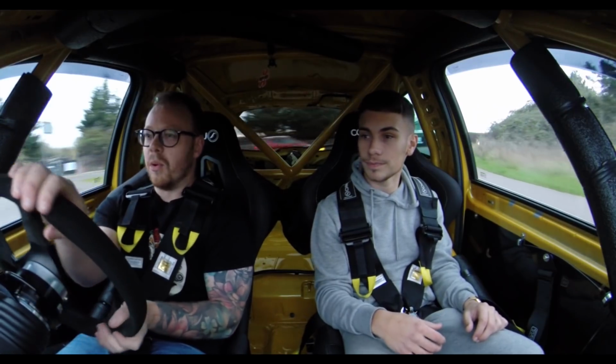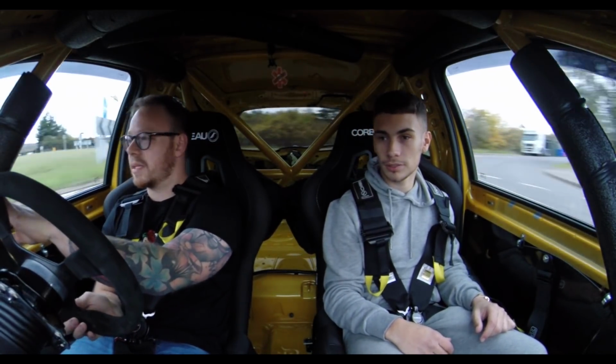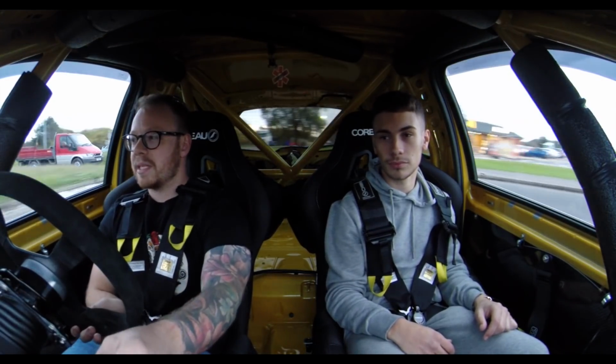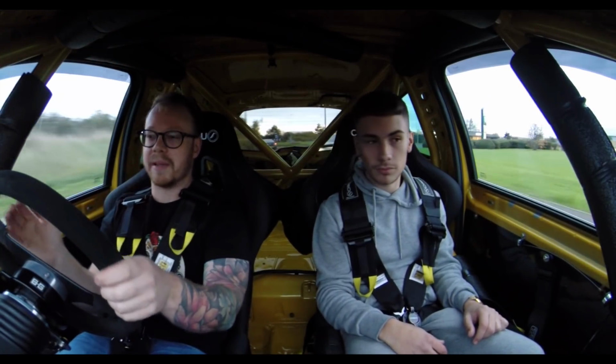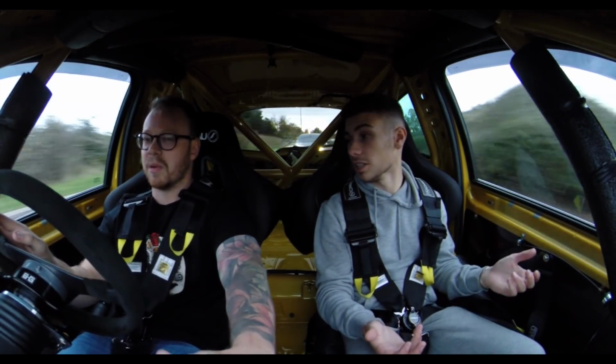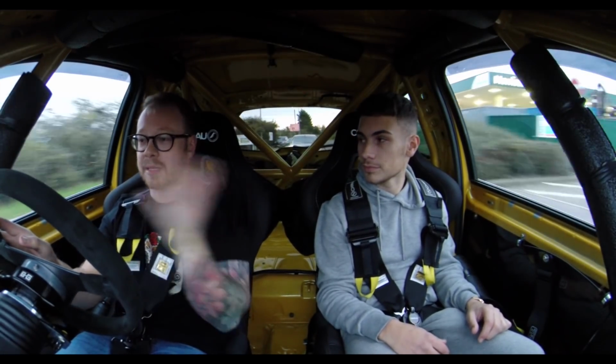It's got low down torque because of the turbo compared to the N8, but also the way it's mapped is really progressive. So it's not like all the boost and then no power top end. You'll see when I put my foot down, you'll feel it. It's just all the way round to the red line. That's what we want. That's what I want. On track, it's the perfect mix because it pulls you out of the corners, but it doesn't die off.